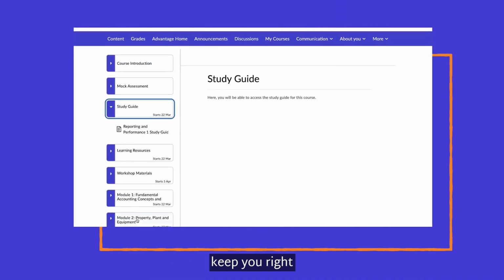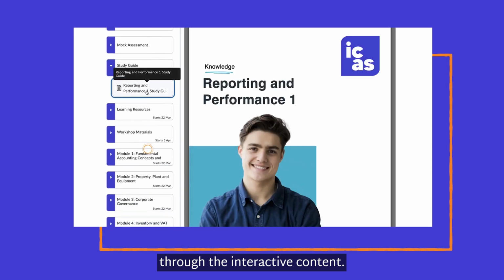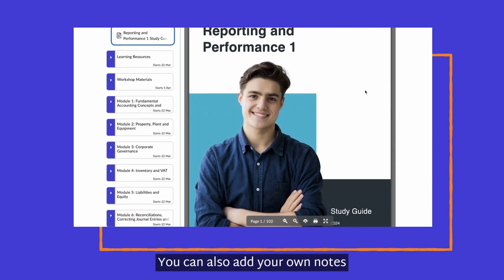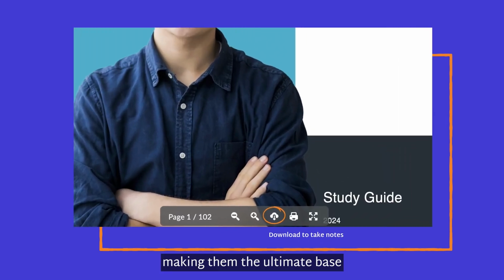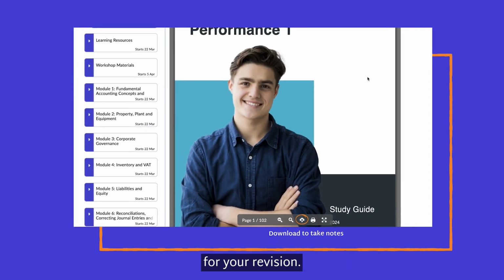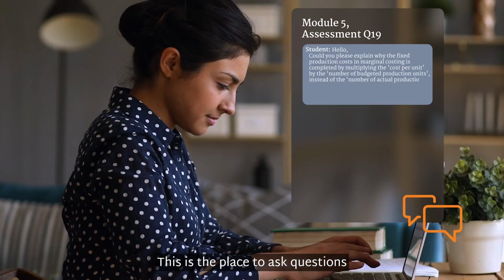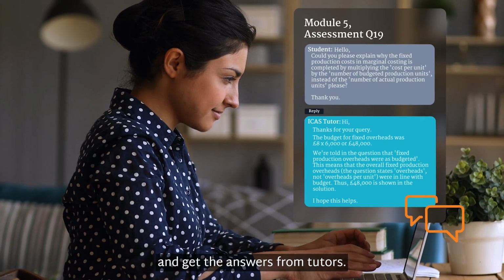Study guides will keep you right as you work through the interactive content, summarising the key points and concepts. You can also add your own notes as you go, making them the ultimate base for your revision. And if you're stuck on a topic, hop onto the course discussion. This is the place to ask questions and get the answers from tutors.